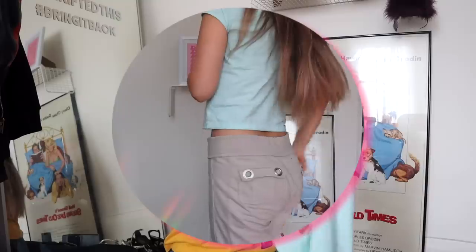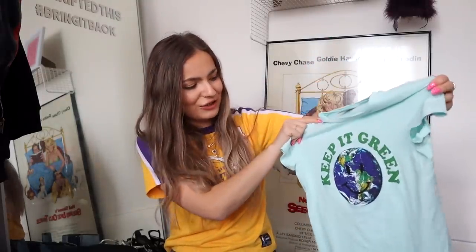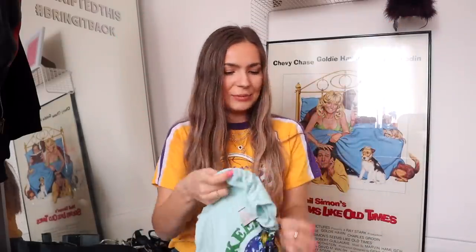I find it ironic when brands greenwash and do stuff like this on fast fashion t-shirts, but you know what, we thrifted it and it's literally a kid's t-shirt, so no one needs to know. But I think this is gonna be super cute. You can always crop these, do whatever you want to them.